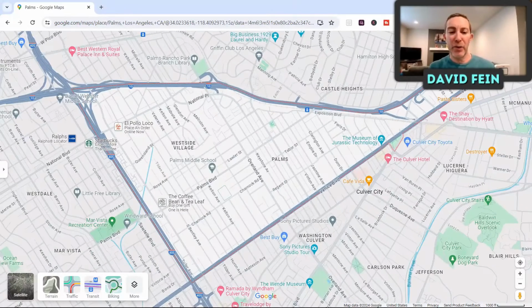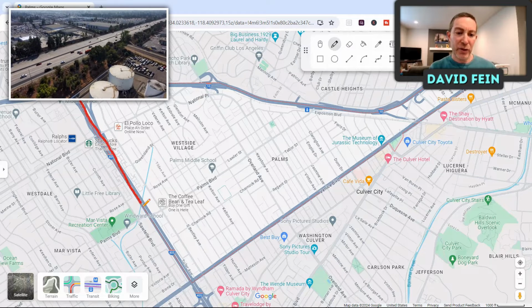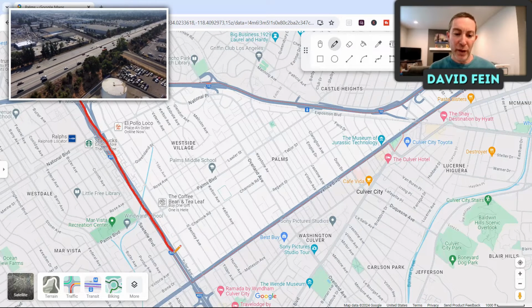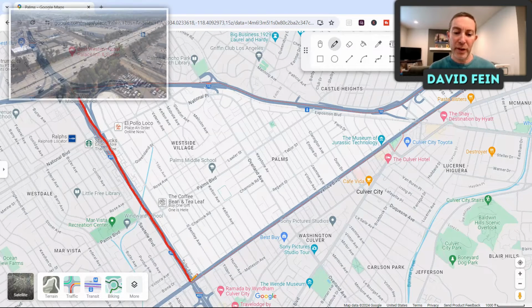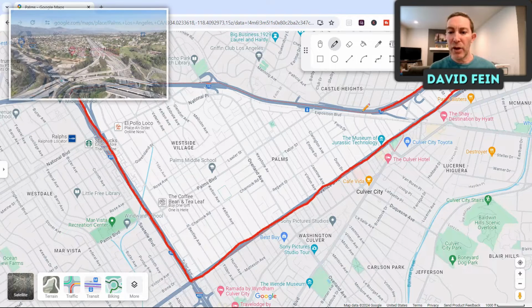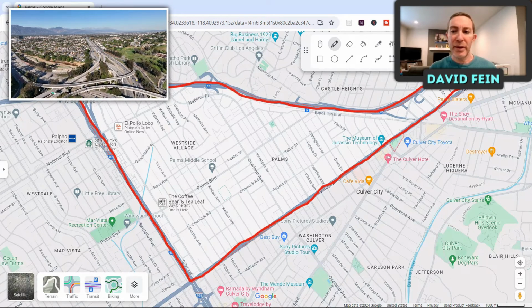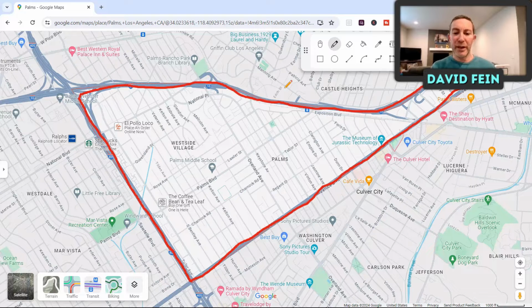Got the map pulled up now for Palms, and it's this wedge here right in the middle of our map. And I'm going to outline it in red. So you'll see along here on the west side, this is the 405 freeway running north and south. That's one border of Palms. Then you have Venice Boulevard that cuts down here on the south, all the way up into this wedge up here, and then along the 10 freeway to the north. So this is your Palms neighborhood in Los Angeles.